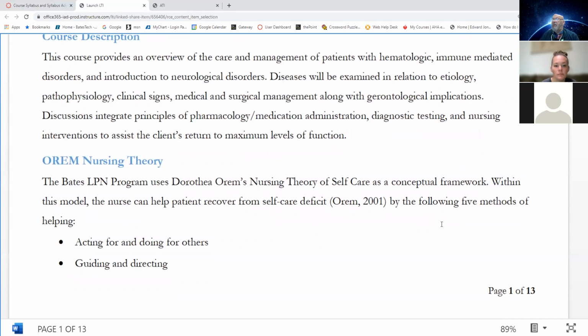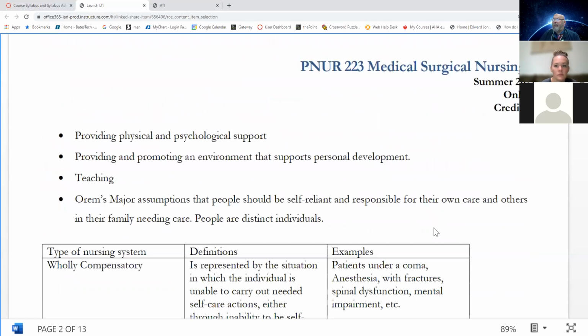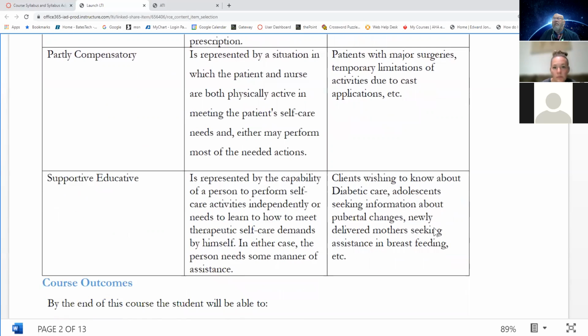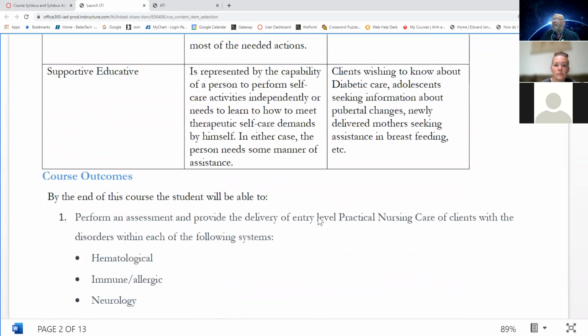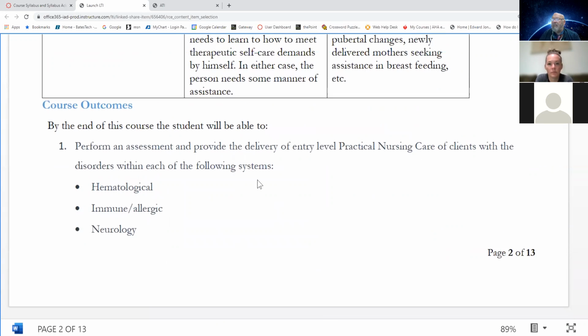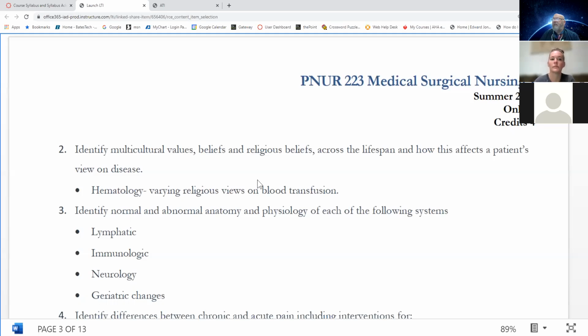The Bates LPN program uses Dorothea Orem's nursing theory of self-care and concept framework. I'm not going to read all of it to you. You can read that. You need to know that because if the state comes in and says, well, what is your theorist for your program, you want to say, oh, it's Dorothea Orem, the self-care and that type of stuff. Okay. Course outcomes: perform an assessment and provide the delivery of entry-level practical nursing care for clients with the disorders within each of the following systems. And there you get those systems. Identify multicultural values and beliefs and religious beliefs across the lifespan that can affect how you take care of the patient.